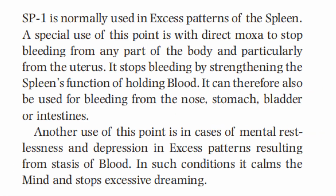Spleen 1 is normally used in excess patterns of the spleen. A special use of this point is with direct moxa to stop bleeding from any part of the body and particularly from the uterus. It stops bleeding by strengthening the spleen's function of holding blood. It can therefore also be used for bleeding from the nose, stomach, bladder, or intestines.